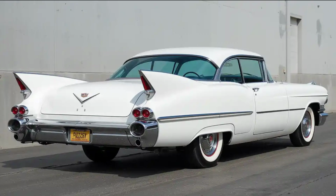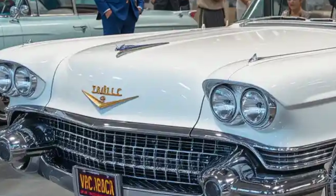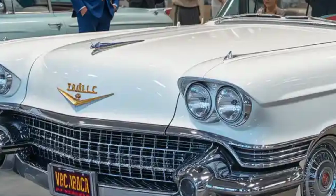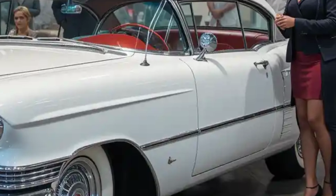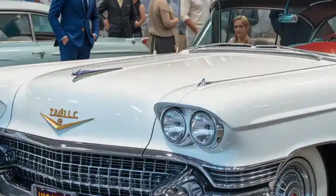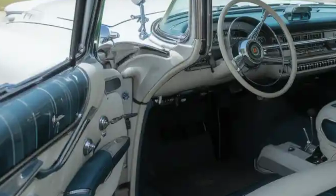And let's not forget about the chrome, because Cadillac didn't. The massive front bumper, with its intricate grille pattern and large, pointed bumper guards, was a signature look that screamed luxury and excess. Down the sides, the car featured beautifully sculpted chrome trim, which ran from the front fender all the way to the massive tailfins at the rear. Those tailfins, by the way, were slightly toned down compared to later Cadillacs, but they still gave the coupe an unmistakable, jet-inspired aesthetic.